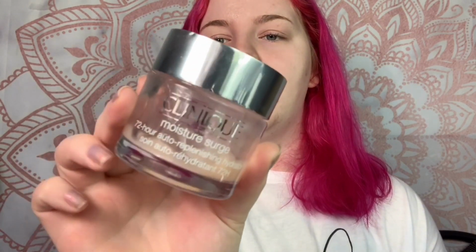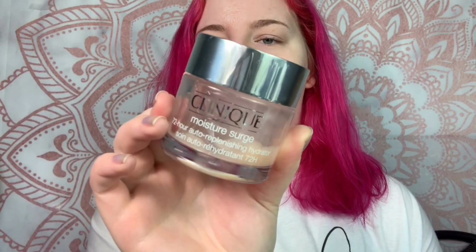Now one of my favorite moisturizers that I put on my skin, that I'm almost out of and will be buying during the VIB Rouge sale, is the Clinique Moisture Surge 72-hour auto replenishing hydrator. As you could tell, I'm almost out. This is a water-based moisturizer. Now for dry skin, water-based moisturizers are great because anything with an oil base tends to stick to my skin and doesn't absorb, and it gives me such an oily look and feels disgusting.